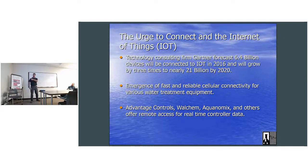Almost every Advantage Controls, Walchem, all of them can connect to BMS systems, and they can use cellular readings to give back to any building management group, or send an email, say if my conductivity is high, or if it's super low because we're bleeding out, which is great information to have.